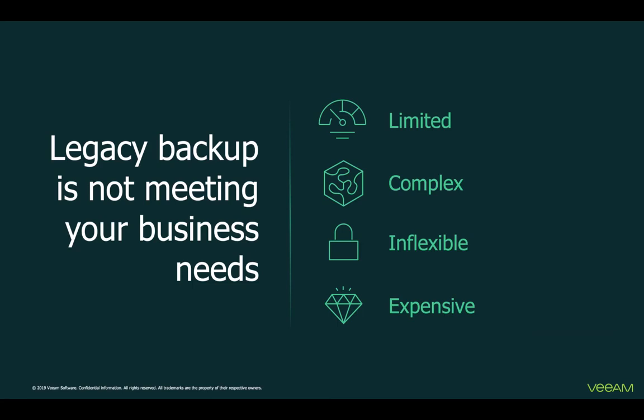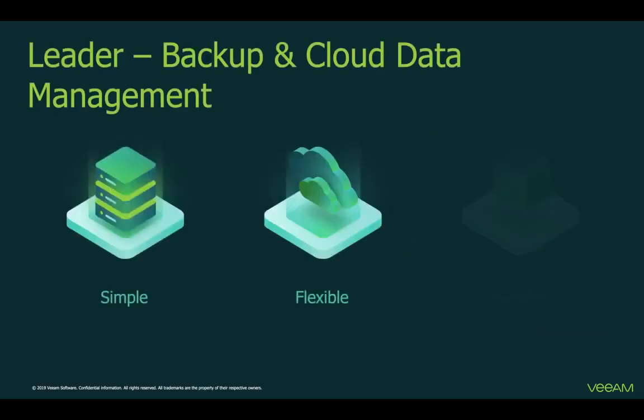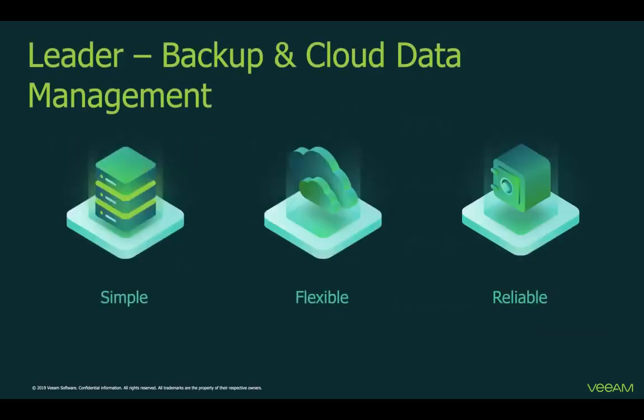Being locked to a certain hardware or cloud or whatever is not what the customers want. Customers do not want to worry about the backup, and they don't want to worry about recovery. They just want guarantee and peace of mind that in case of any disaster, their services and workloads would be available again in the shortest time possible. And that's why Veeam vision is that we want to be the leader in backup and cloud data management.